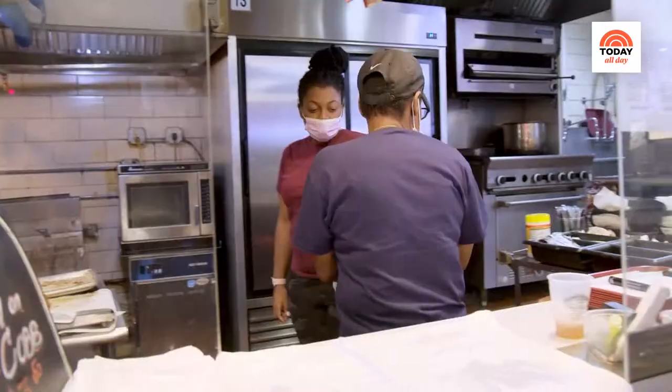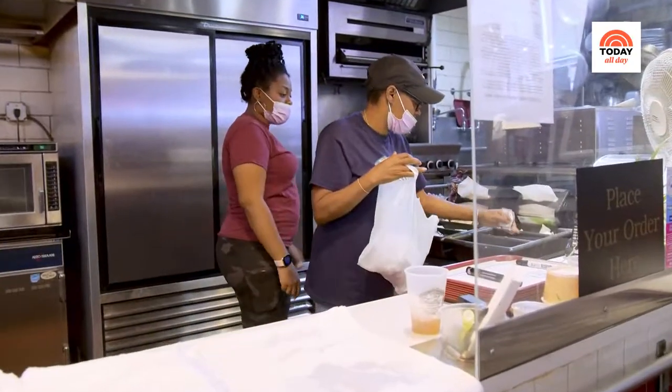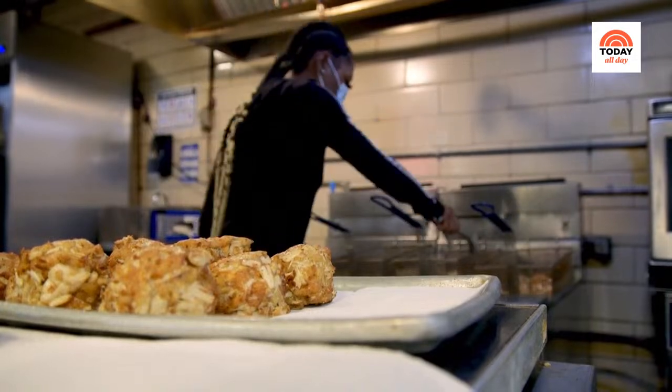You were saying about the challenges of working with family? It's just a few of them, you know? Just a few. While the family spirit makes customers feel at home, it's Faidley's crab cakes that keep them coming back.